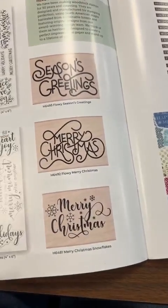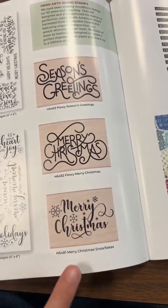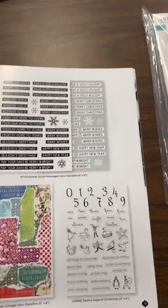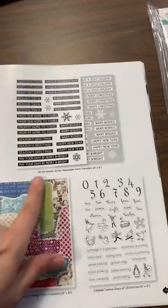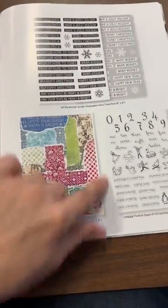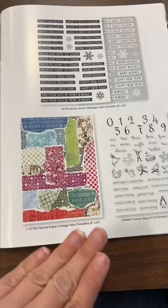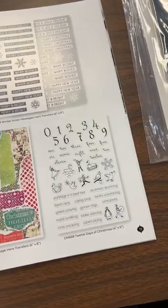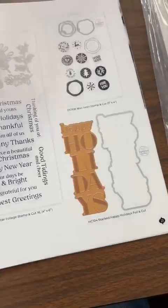Then we've got some wood mounts here. Flowy Season's Greetings, Flowy Merry Christmas, and Merry Christmas Snowflake. So those are all wood mounts. Then we've got some more rub-ons. This is Winter Messages or Winter Script Messages. And this one's kind of cool. Look at that Festive Paper Collage Hero Transfer. So that's a rub-on as well. 12 Days of Christmas stamp. Merry Christmas foil plate. You've got it, Miss Kim.